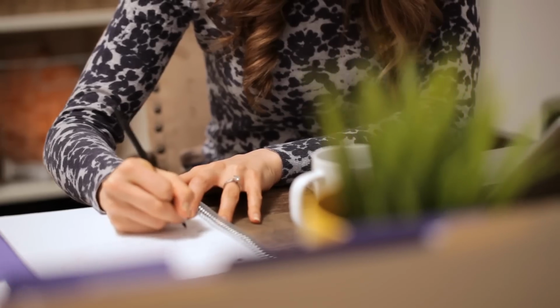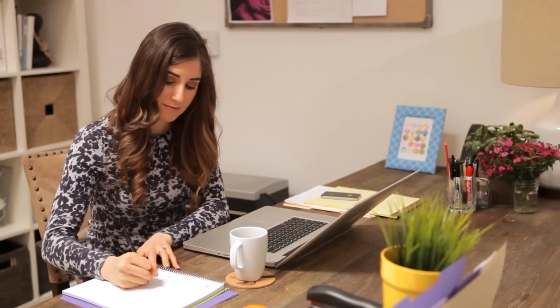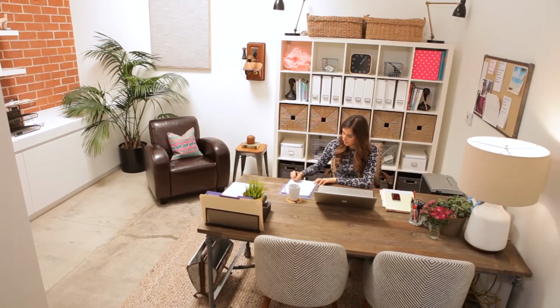So when I grew up and got a real job, I realized that if I was ever going to be productive, I needed to get into the habit of keeping my desk organized. And once I set my mind to it, it didn't take long at all. In fact, research shows that it only takes 21 days to form a new habit.